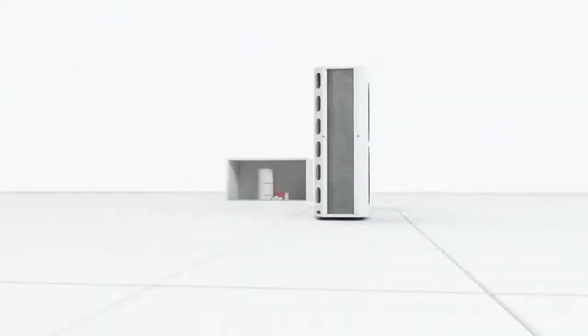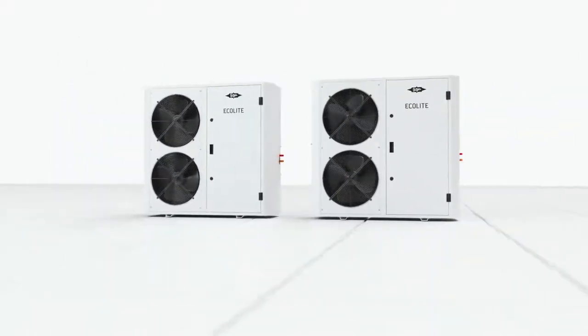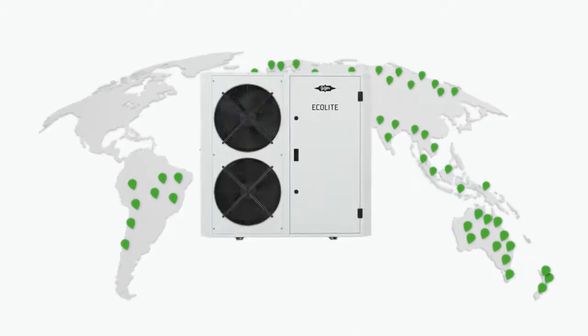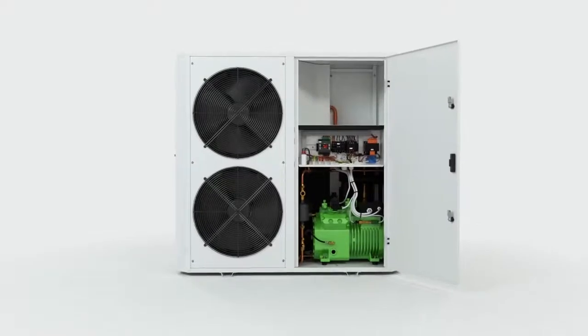Another advantage is the optimal sound insulation, which eases the integration of ECOLITE in its neighborhood. This makes the ECOLITE the right choice at all times, all over the world. The EcoLine semi-hermetic reciprocating compressor delivers the usual Bitzer reliability.